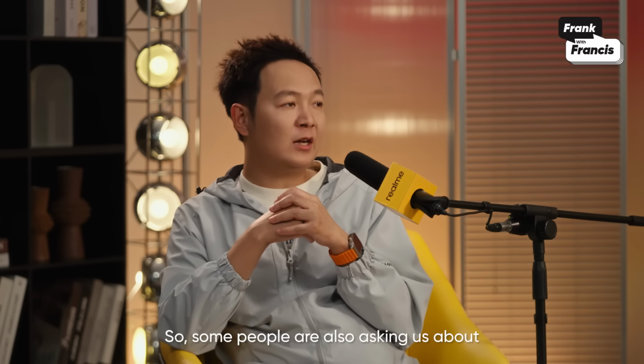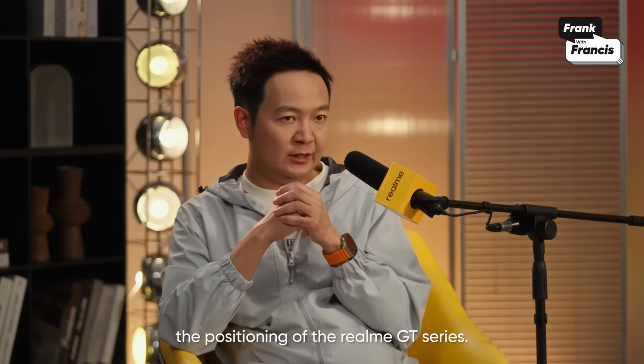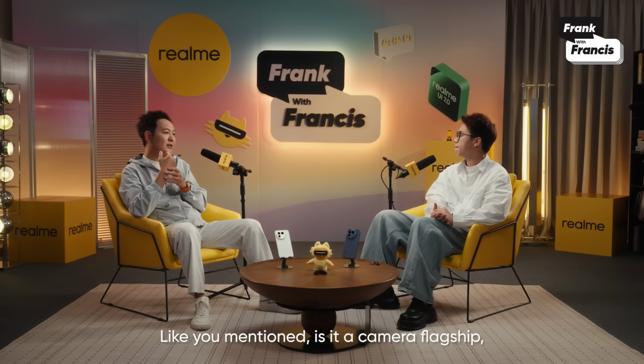So some people are also asking about the positioning of the Realme GT series. Like you mentioned, is it a camera flagship, a performance flagship, or an innovative design flagship? How do you see that question?